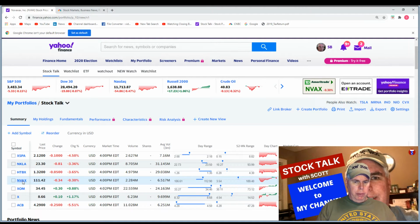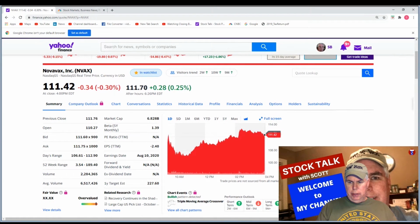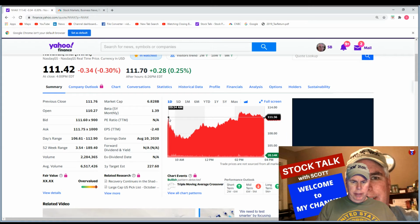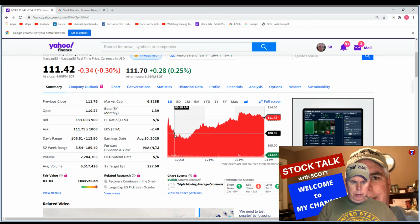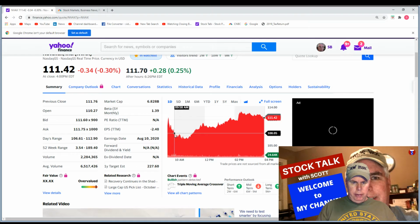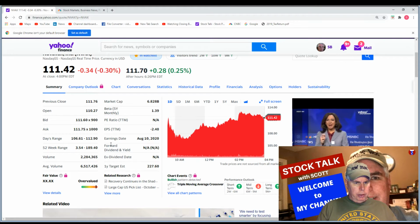I'm going to pull this chart up and show you. You can see here, this is the daily chart, and it kind of shot up a little bit when it opened, and then it pulled back down. As it pulled down there, I think it's right in here, I bought it at 108.37. Even though I bought there, it did go down as low as 106.61 today. So almost $2 lower than where I bought.